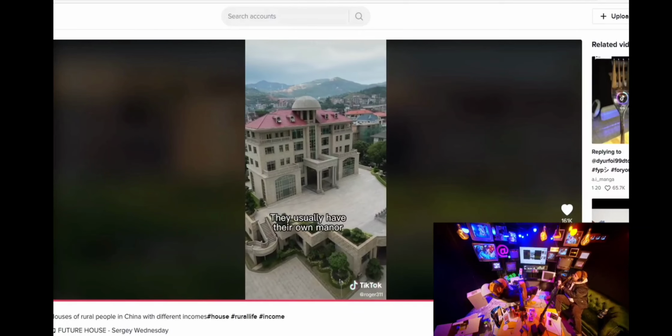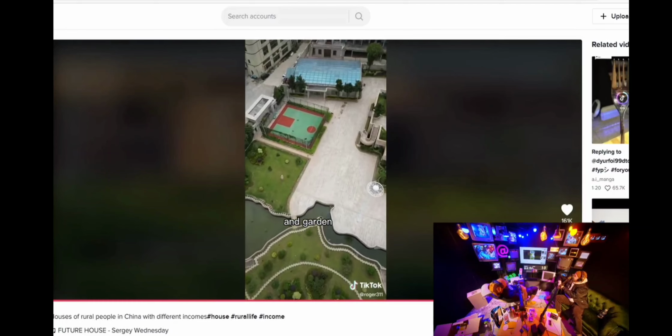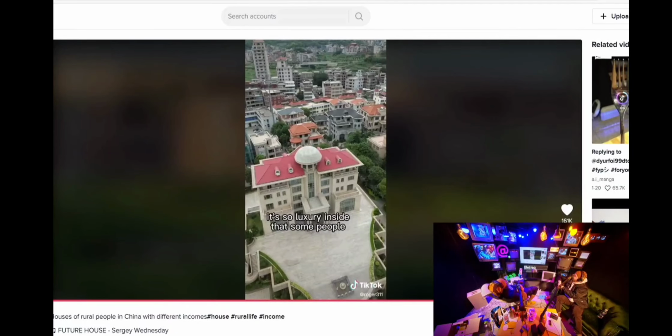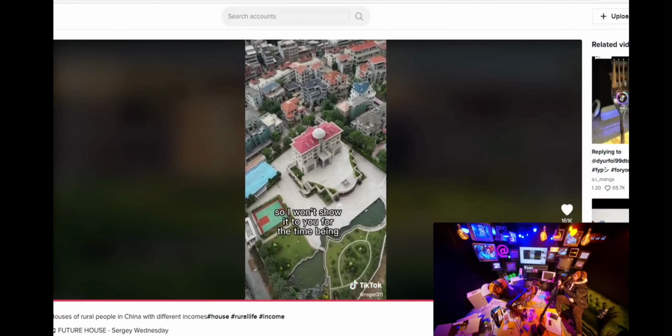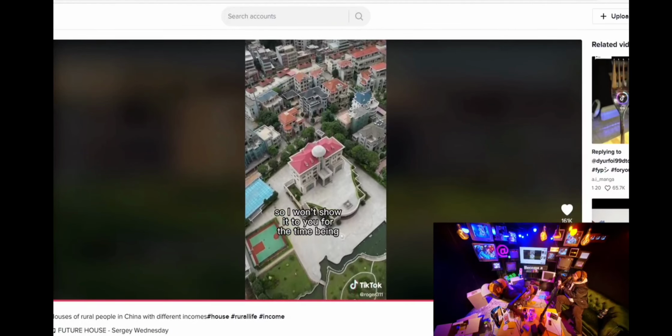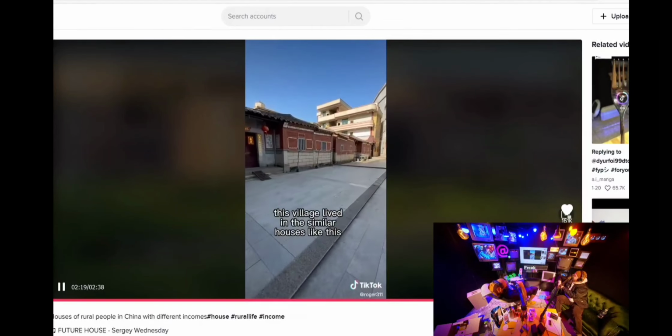Oh, it's malls. They have their own manor. Basketball court, swimming pool, and garden are their basic configurations. It's so luxurious inside that some people may feel uncomfortable, so I won't show it to you for the time being. Decades ago, people in this village lived in similar houses like this.